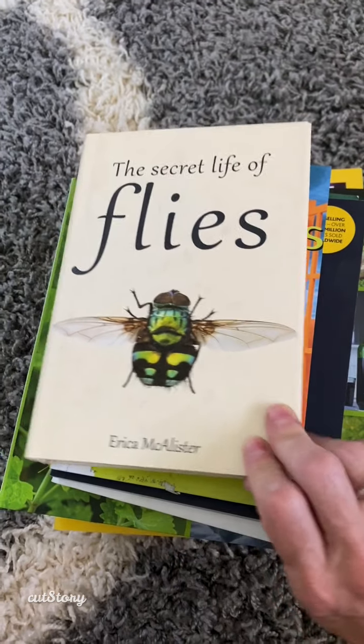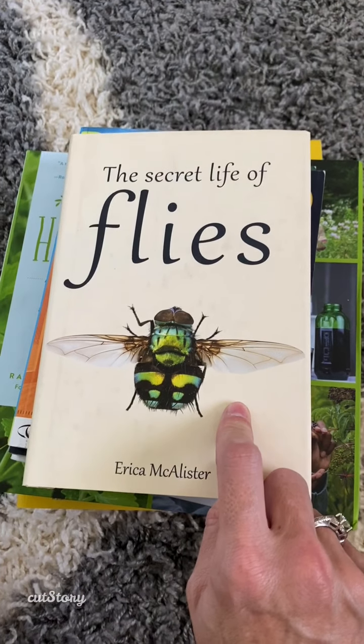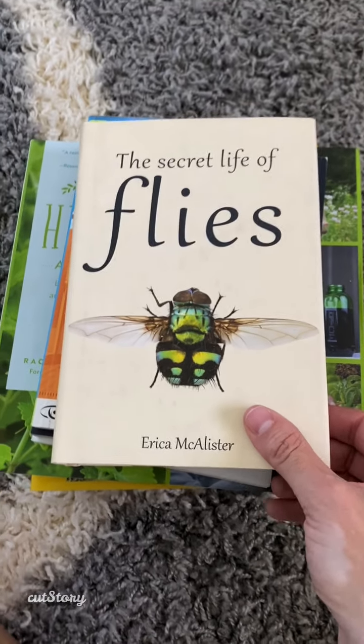The Secret Life of Flies. This literally has no tie into anything, but I had been looking at it last year when we were doing our nature studies and it looked like a really cool book. And then I saw it and it was cheap, and so I got it.